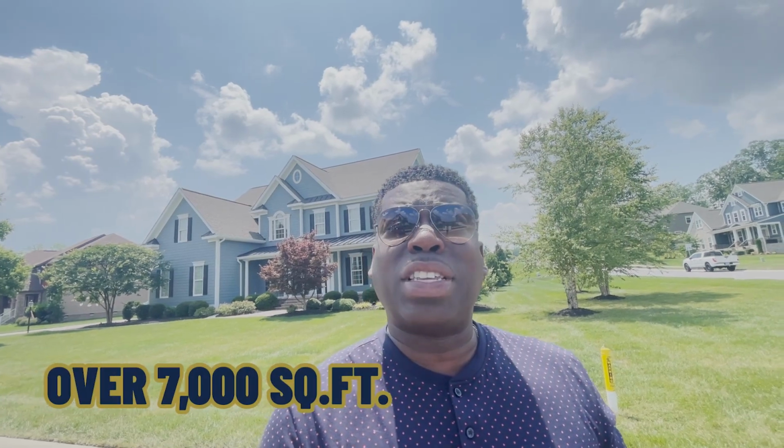Now we're still at the estate side, and right behind me, this home went for $850K. It's on the market, it's pending. We don't know what it's going to sell for, but this gives you a good idea what's in Meadowville Landing on the estate side. $850K, over 7,000 square feet, 5 bathrooms and 7 bedrooms. Very nice home, I've been inside, but you have a different variety when it comes to the estate side.